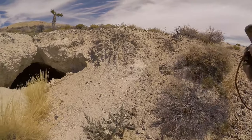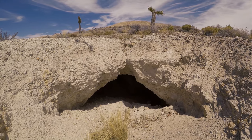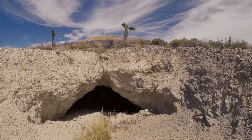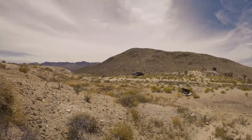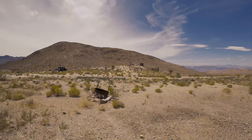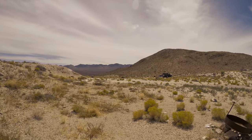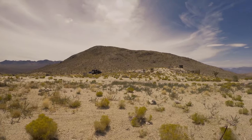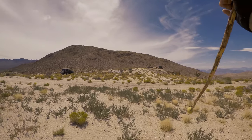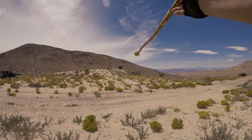What's this here? Oh, just a little prospect into this shallow epithermal here. And that's what this is. See this white material, all this calcite and sulfides, sulfur coming up out of the ground. You can see it. This is a shallow epithermal. Wouldn't surprise me if we have a shaft right over here. Let's go check it out. I'll meet you over there.